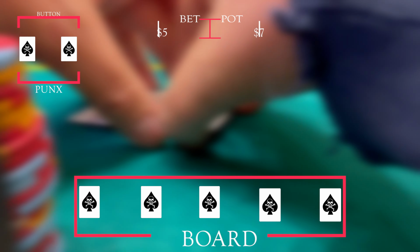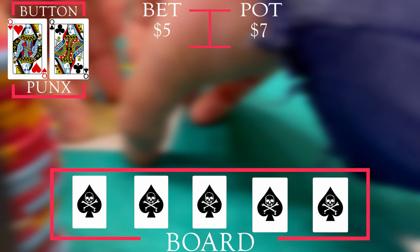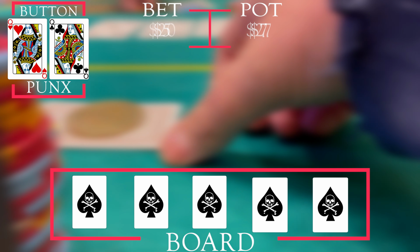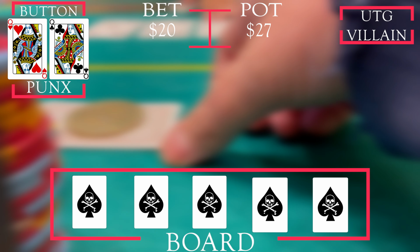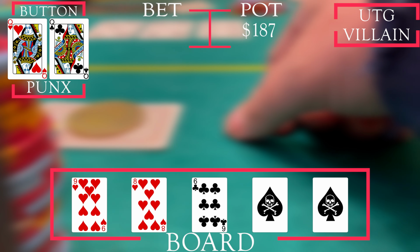The next hand we play, we upgrade to a premium when we look down at pocket queens on the button. A guy named Vince, who we played this session with, is under the gun and makes it $20 to go, but $20 is not going to be enough for us, so we 3-bet to $90. Vince calls with 187 in the pot. We go to a flop of 9-8-6 with the 9-8 of hearts.